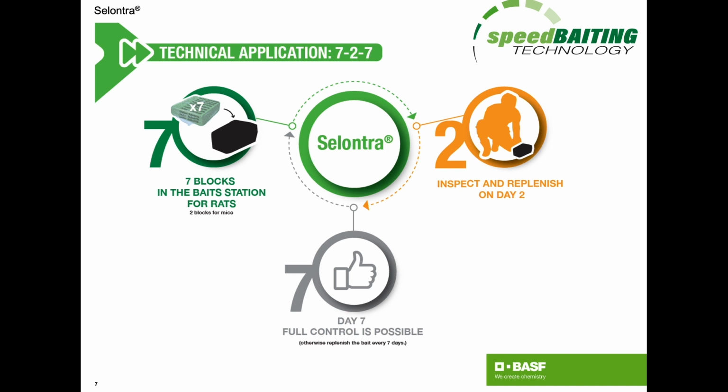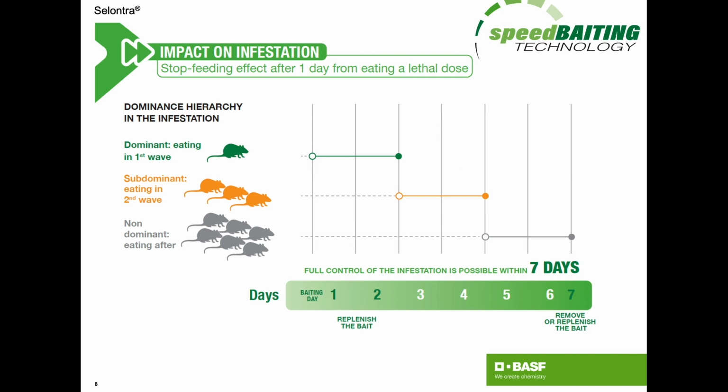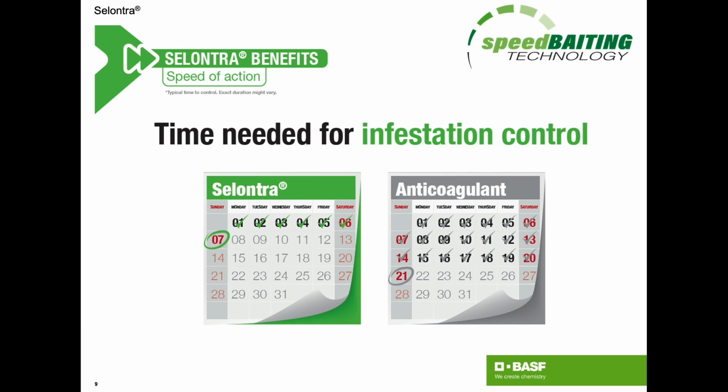Sharon's already explained all that, but I'm just going to recap on that only because I think it's really important that you understand why you have to do the online learning. She's already explained about the dominant wave eating first and that need to replenish the bait, and then the subdominant wave comes in and will eat that replenished bait, and then you will get control in the 7 days. Generally, an anticoagulant can take up to 21 days, sometimes longer, to get control. With Selontra, it is 7 days if you follow the speed baiting process.